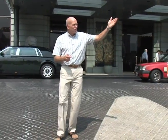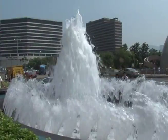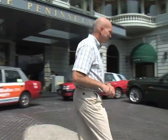I told you about the Intercontinental, which is just in front of me here. So many of the finer hotels have nice bars too. That's just one of my favorites. I have to say, this is very classy and elegant too. All right, a little further to go to Nathan Road.